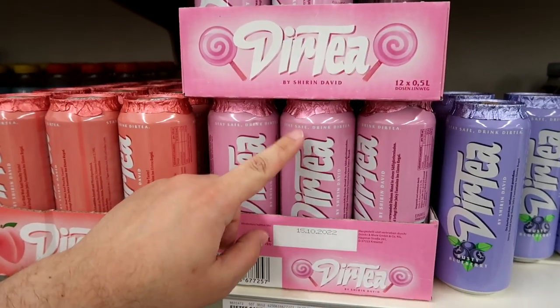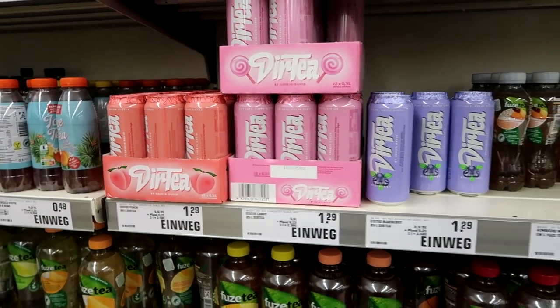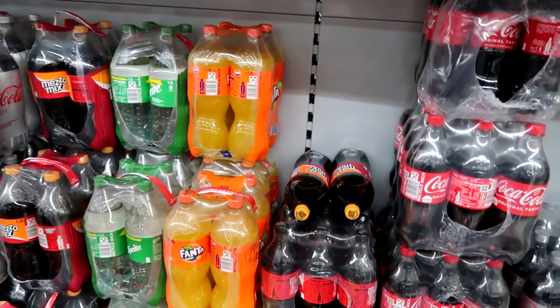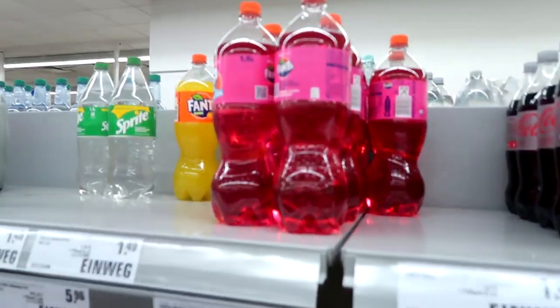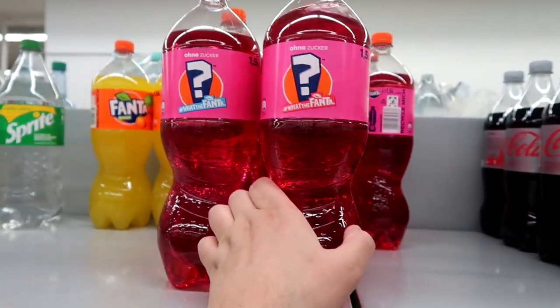I probably put a photo on screen anyway, but here's that cotton candy or candy iced tea. Oh no, I think that's all right. Yeah, we just got some Mezzo Mix, haven't we? They got What the Fanta. I did actually see a display earlier that was What the Fanta that we were going to circle back to.